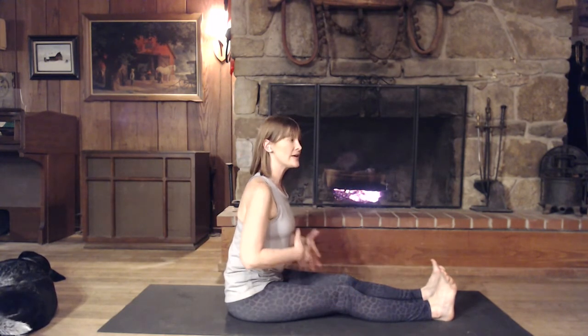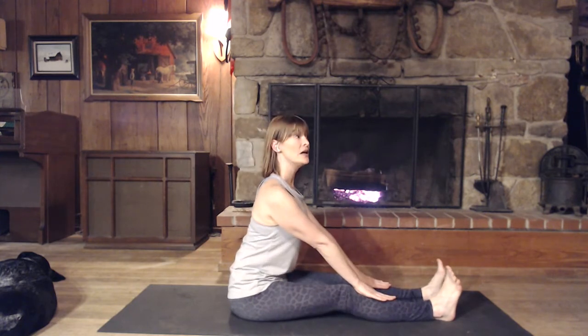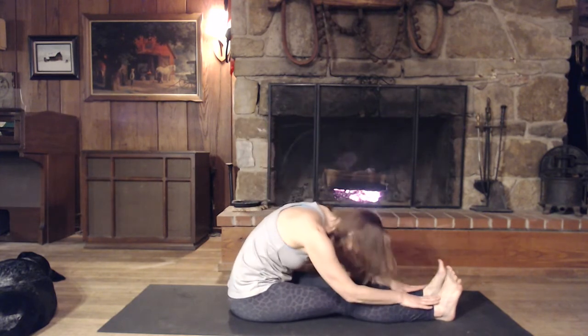There's a couple of different ways you can relax into this stretch. And in my opinion, there's no wrong way. You're going to hear people tell you to keep a flat back. Then you're going to hear people tell you to round your back.